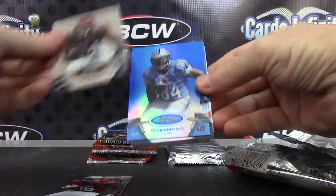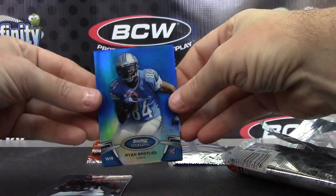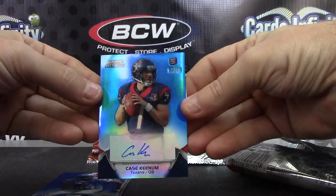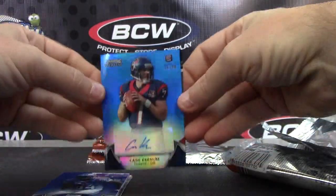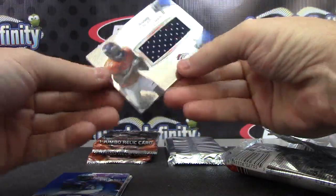Michael, Dan, Ryan Broyles to 99. The blue, Case Keenum, 14 of 99. Blue and jersey, Ronnie Hillman.